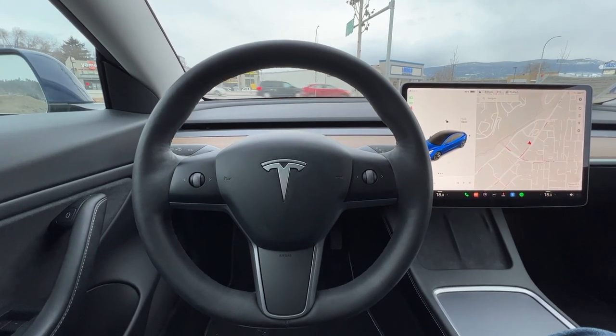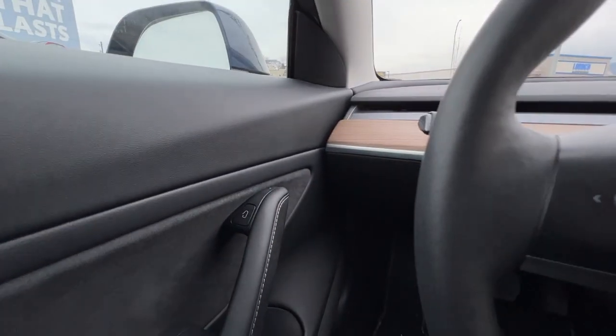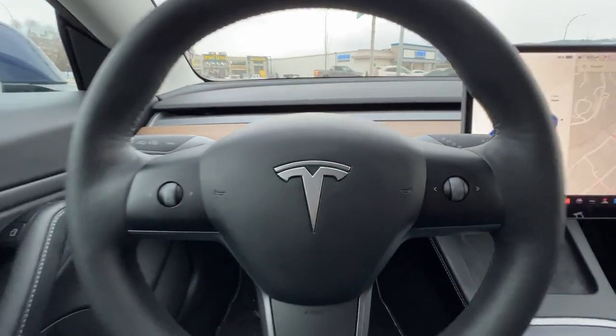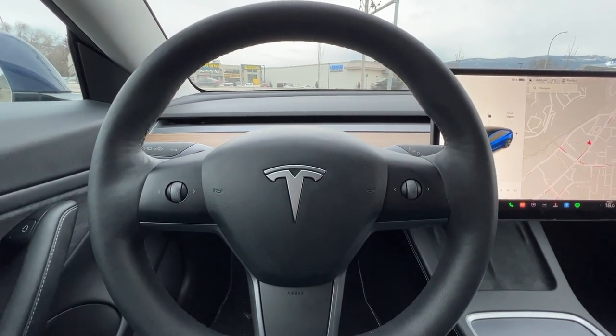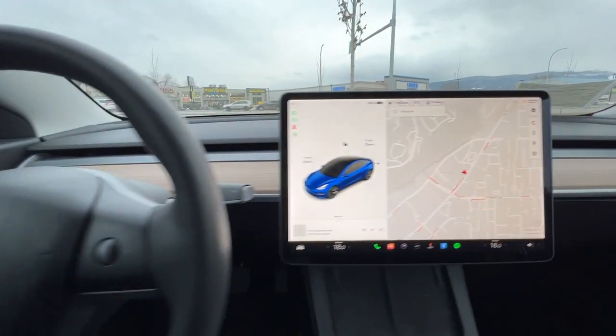So jumping inside, we've got a nice minimalistic design in here. Checking out the door panel, we have our door open, and on our steering wheel on either side, we've got our controls that you can access different information on the dash, as well as your power tilt and telescopic steering.